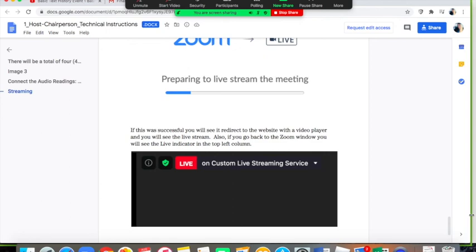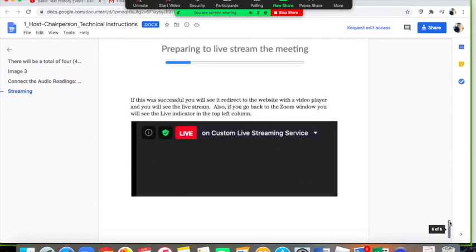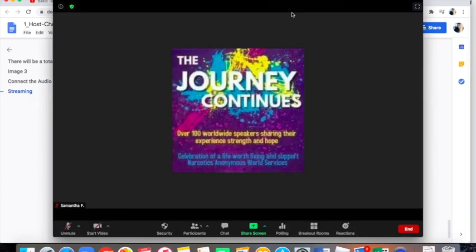And then if you go back to the Zoom window, you'll see that there's a live indicator in the upper top left column as well. This can be a little much. If you have any questions on this, being that I don't have a live stream currently to show you, this can get confusing. But at the end of the day, the URLs will be given to you, and you'll be able to do that with no problem, and it should be tried prior to.